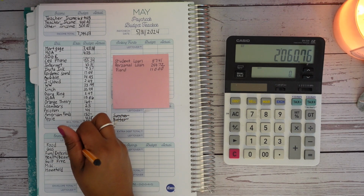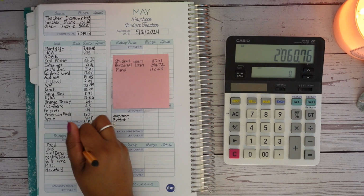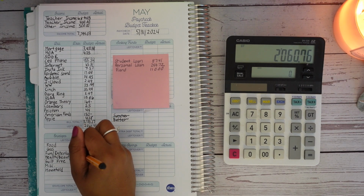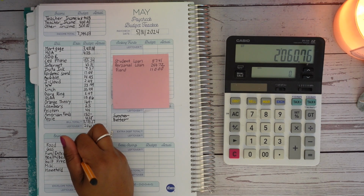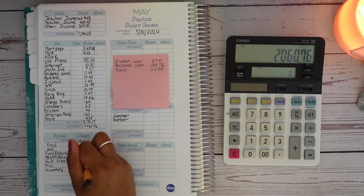Food is going to get $600. Gas is going to get $300. Fun/entertainment is going to get $150. Health and beauty is going to get $300. Guilt-free is going to get $100. Miscellaneous is going to get $100, and then household is going to get $100.